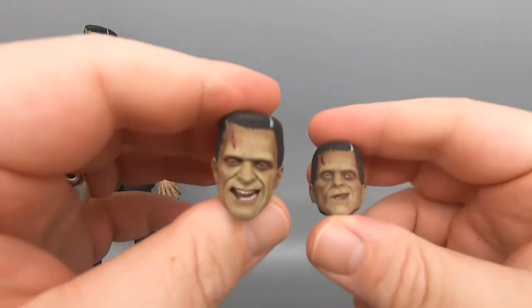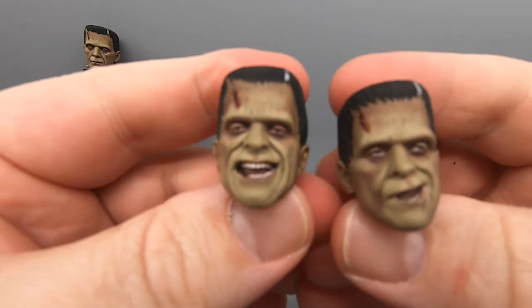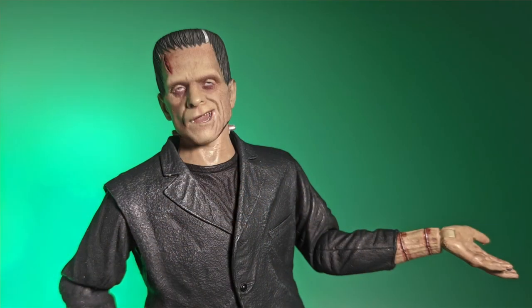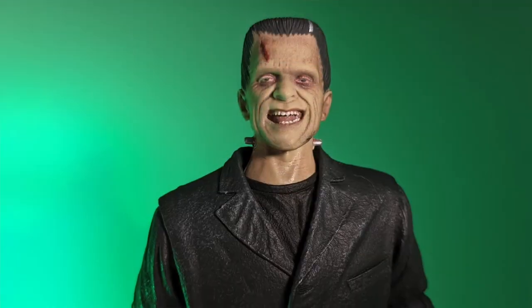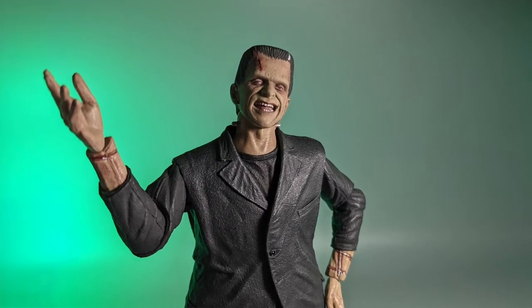But anyway, he also comes with two heads. Two more heads, I should say. One head, he's kind of like a sarcastic Frankenstein. I guess he's supposed to be more angry, but he's coming off like, yeah, whatever, dude. Like, sort of a look on the face. And this one, a happy-go-lucky, grinning Frankenstein. So, wow.